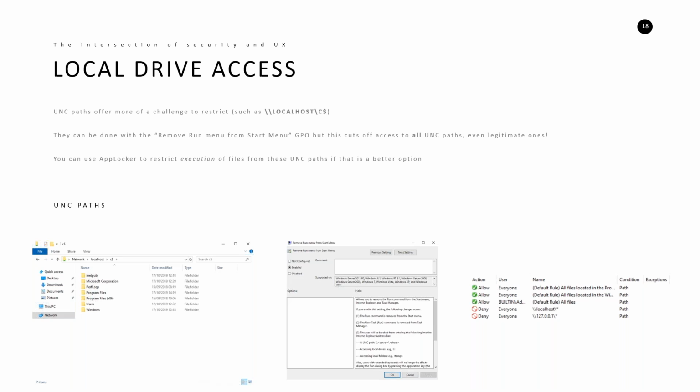So you can block this. Effectively, it's using a UNC path, and you can block this by removing the run command from the start menu. Which is weird. It is strange that that's the way you can block that. But the problem with that is, as soon as you do that, access to all UNC paths stops. So even if they're going to a legitimate file share that they have rights to using the Explorer shell, it will say you can't get to that.